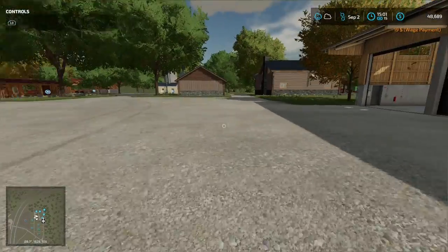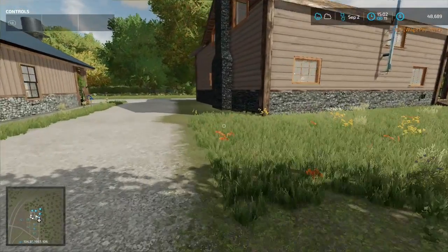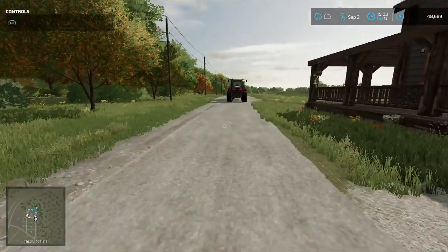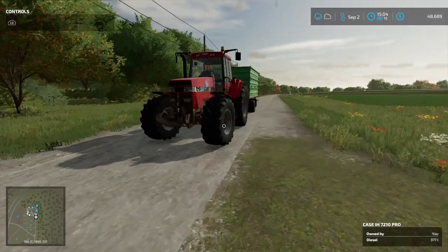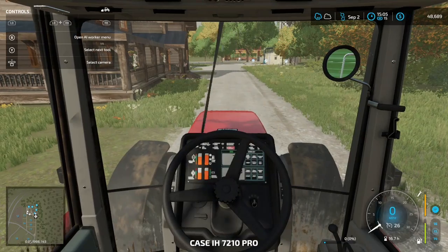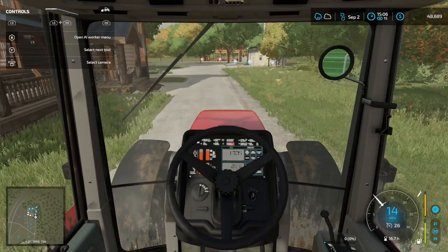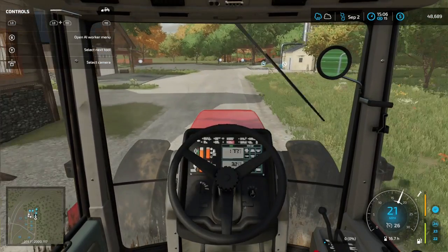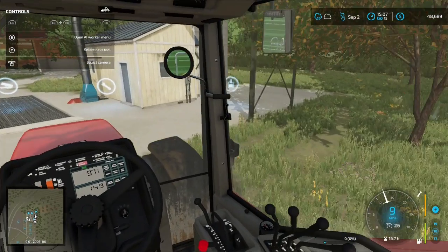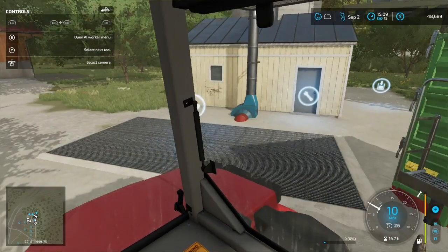Oh no, it's starting to rain. I was hoping to get our student over there rowing up that grass. This is hopefully not gonna be an issue. Here we are at our noisy hay dryer.